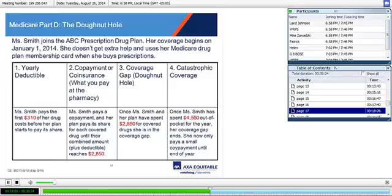Once she hits that $310 deductible, we move into stage 2, which is what I'll call the normal coverage zone. In the normal coverage zone, she basically is going to have a copayment, and her plan shares the cost of the prescription drug coverage. The way it works is for the next $2,640 of prescription drug costs, Medicare is going to pay 75%, she's going to pay 25%. But once she gets to this combined cost of $2,850, that would be the $310 deductible that she's already paid, and then the sharing of the cost of the next $2,640, you get to what is called the coverage gap.